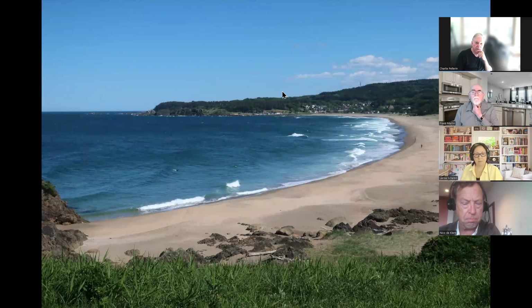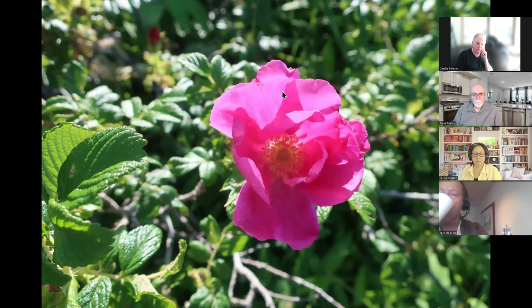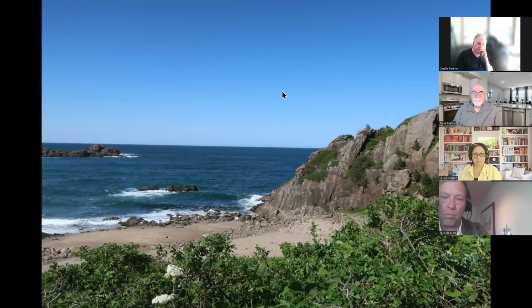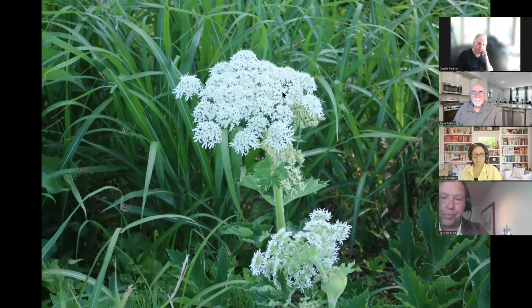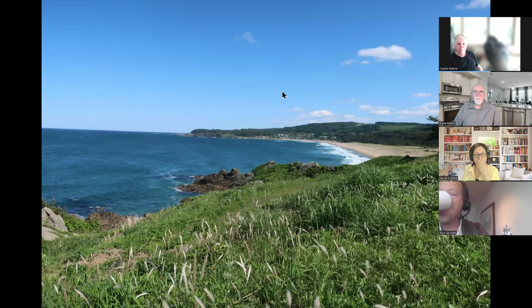Nice little beach. There's a trail you can walk along this for like, I don't know, hundreds of miles and camp along the way, campsites. We're more into cars and hotels. Junko likes to take pictures of the flowers. Seacoast just incredible. This is the Pacific Ocean now. Before we're in Sea of Japan.